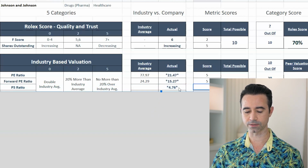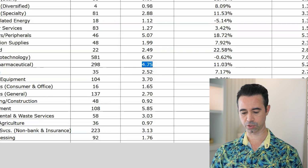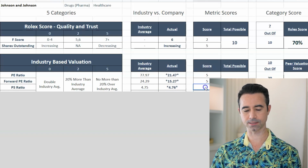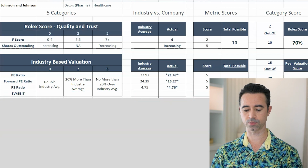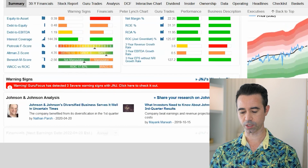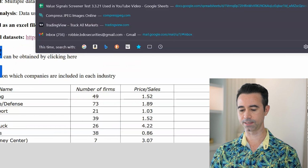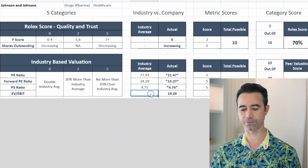Let's take a look at the price to sales. Price to sales is 4.76. How's the industry? The industry is 4.75. So 4.75, this actually passes the test. It's right with the industry, definitely fine. We get 5 points there. Next we have the enterprise value to EBIT. So Johnson & Johnson's EV to EBIT is 19.29. Let's take a look at the industry's EV to EBIT. So the EV to EBIT is 20.68 for the industry. So we have an EV to EBIT that's actually under the industry, so that's good too. So far we got a good valuation score for Johnson & Johnson.